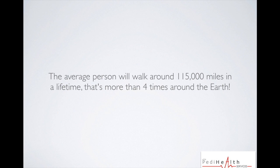The average person will walk around 115,000 miles in a lifetime, and that is more than 4 times around the earth. It's true that your feet are the most neglected part of your body, but also the most used. It's really a shame how people use and abuse their feet. When I see young girls wearing these high stiletto heels and wedges, I think I'm going to be in business for a long time.